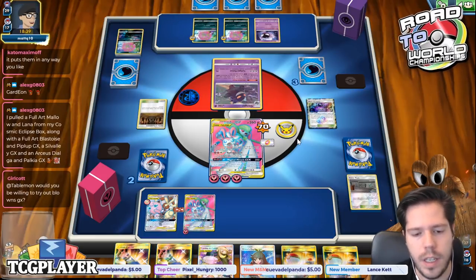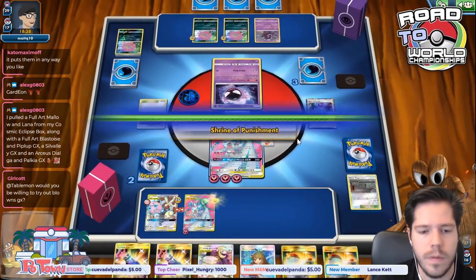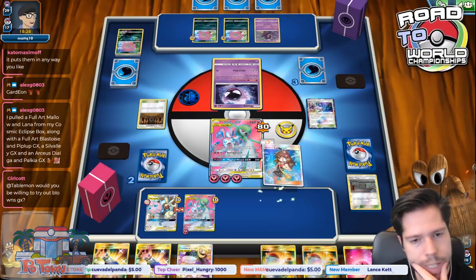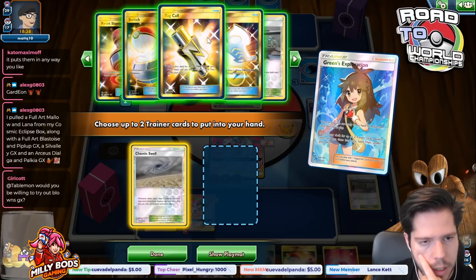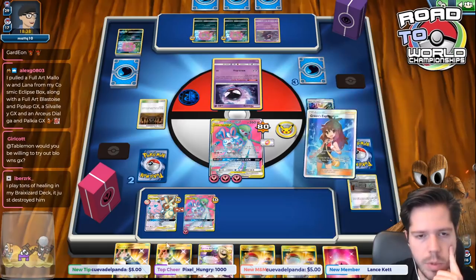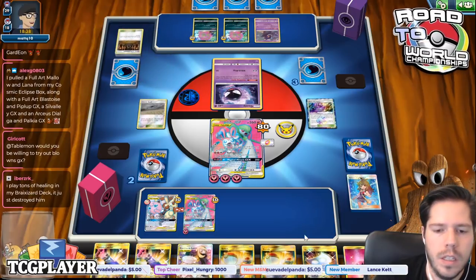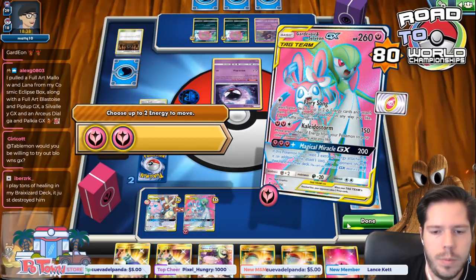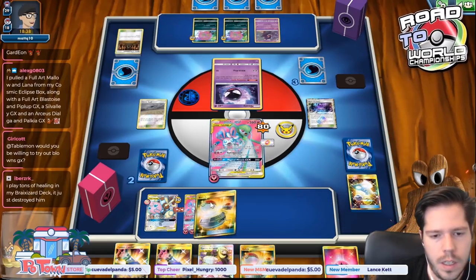Right, annoying Stadium. But nothing beyond that. So I guess I go greens for a counter stadium. A Chaotic Swell seems like a good idea. And a tag switch. That way I can attack with this Guardian, which has the least amount of damage, therefore the least likely one to go down. So I'll go ahead and tag switch from this person to this person. And then I'll switch.